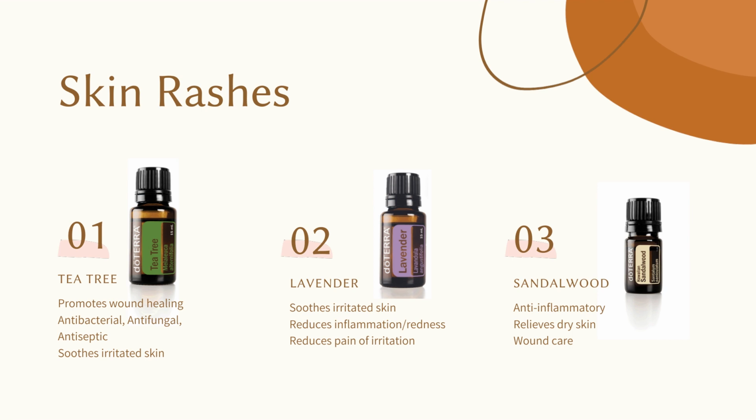My third recommendation for skin rashes is sandalwood. Sandalwood is a beautiful, rich oil, and we have 2 different versions. You can either find a Hawaiian sandalwood, which has a slightly sweeter tone, or an Indian sandalwood, which is a slightly more bass note tone. Sandalwood is anti-inflammatory. It helps to relieve dry skin and promotes wound care for skin rashes.